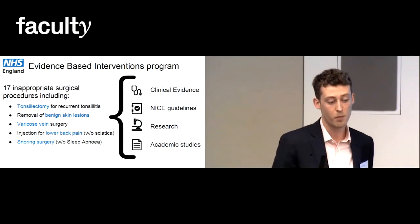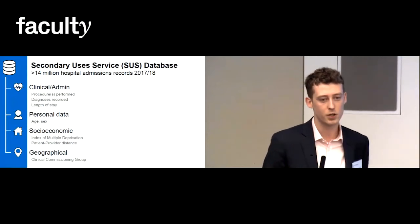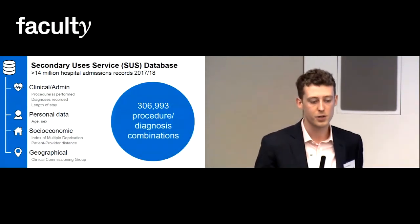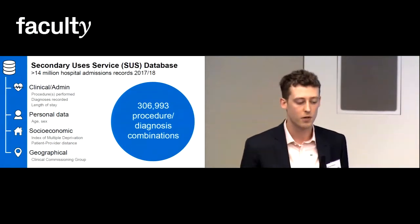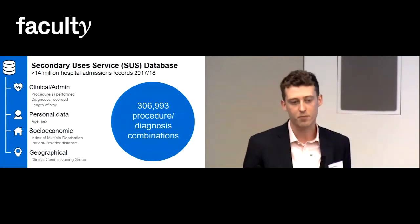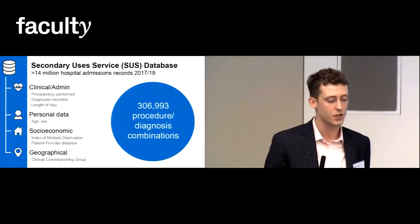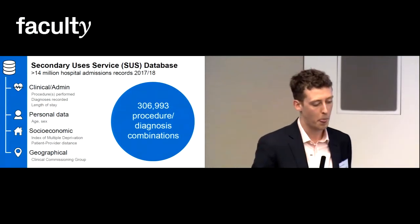I've been working with the SUS database, which comprises the records of all hospital admissions in England. Each record contains information about the procedures performed and the diagnosis of the patients. Now, it's important to note that a procedure can only be considered inappropriate or indeed appropriate in the context of the diagnosis. Each record also has some information about the patient's age and sex, the area where they live, and where the treatment was performed.